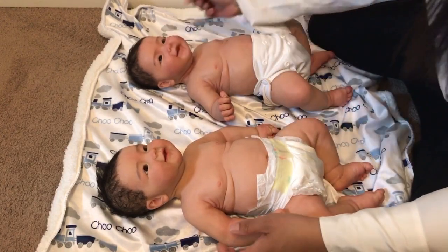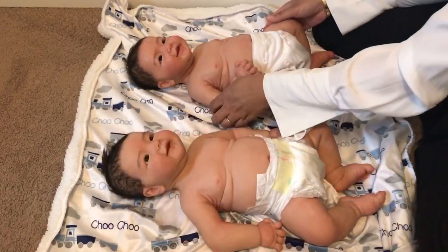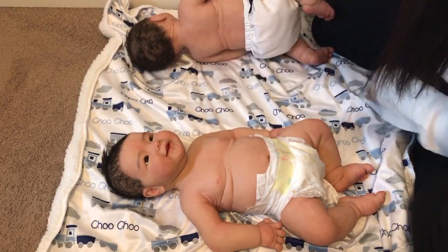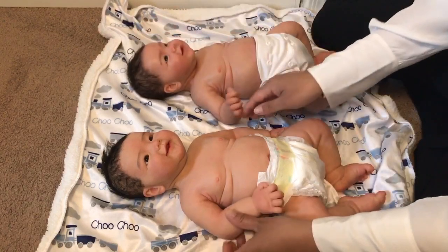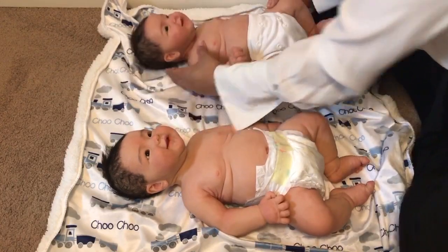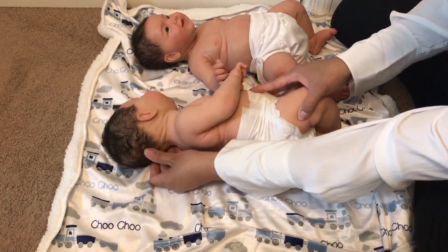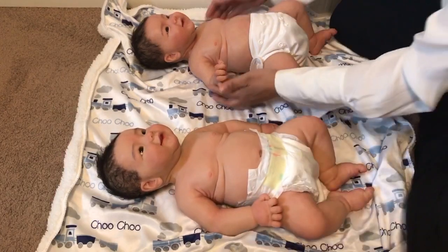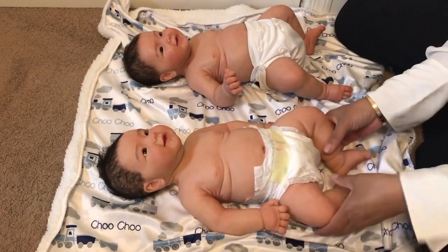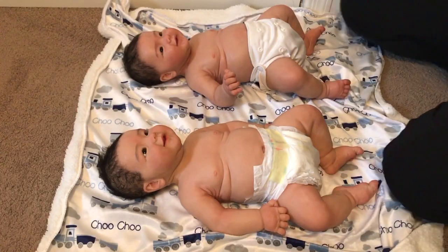But oh my goodness, are they not both so precious? I can't get over it. Okay, let's check out their backs. You can see little back rolls and everything. So cute. And this little guy too on his back. I'm going to move him over because otherwise this is kind of hard. Oh my goodness, I'm just in love. I was so tempted to get the Maggie super soft that didn't have the armatures, but I'm glad I didn't, because I have too many babies and it would have been too much.